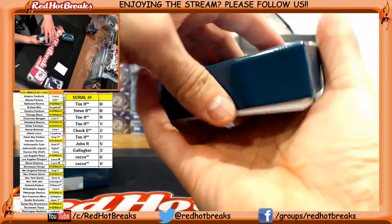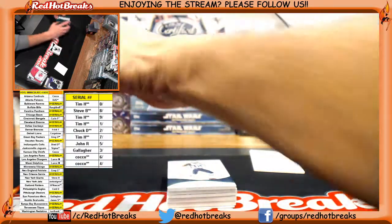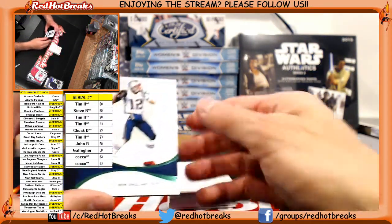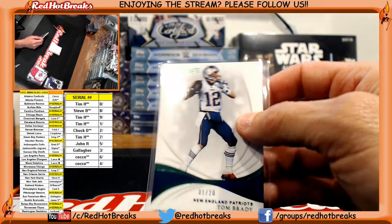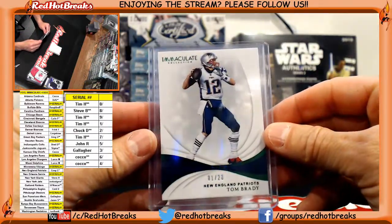This one's got to be a redemption. Thin to win. Redemption on the back. Thin to win. I don't know who is thin to win. 1 of 20, Tom Brady. That is going to Doc G. I think he wanted an autograph, Tom Brady, DJ. Probably.